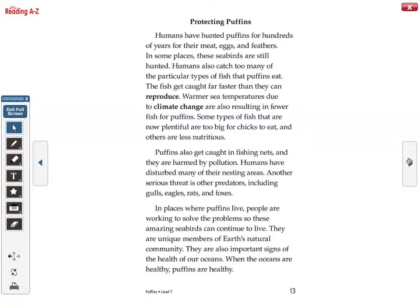Protecting puffins. Humans have hunted puffins for hundreds of years for their meat, eggs, and feathers. In some places, these seabirds are still hunted. Humans also catch too many of the particular types of fish that puffins eat. The fish get caught far faster than they can reproduce.